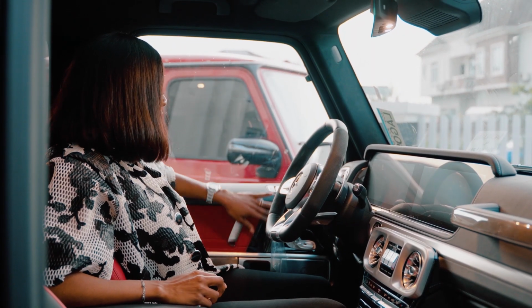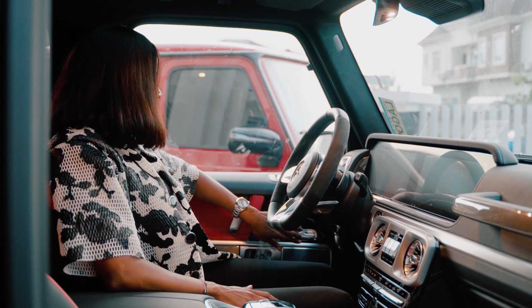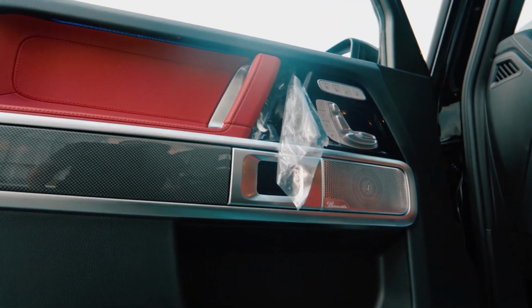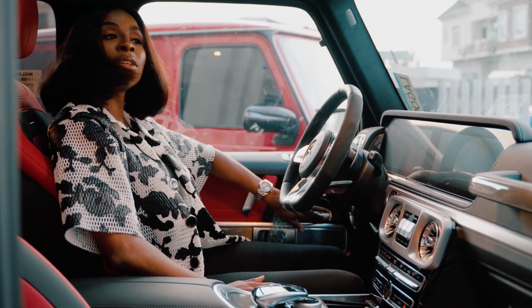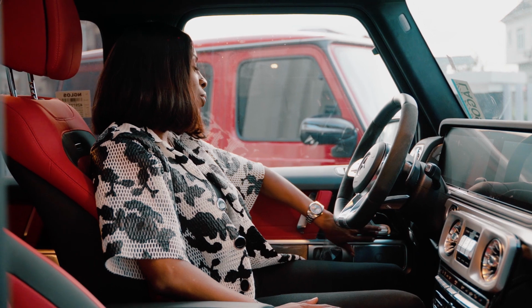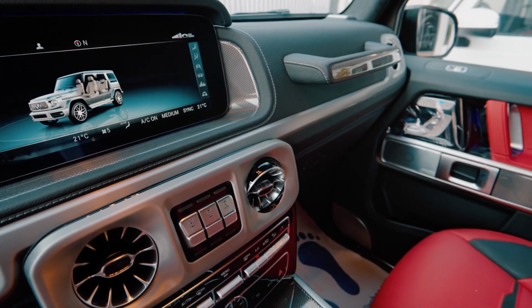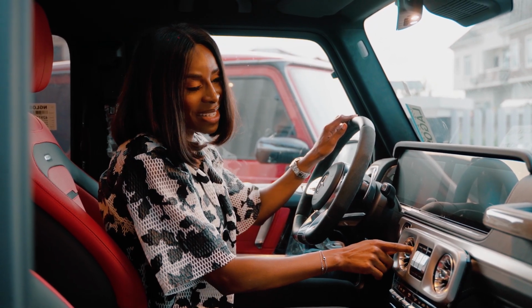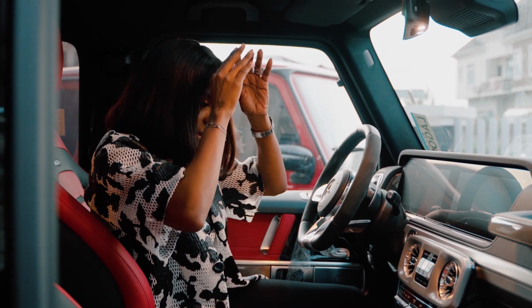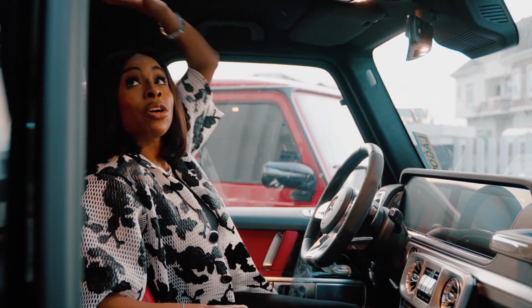You have heated and cooling seats, memory function, and I like the fact that the controls for the seats are actually really handy and quite close to hand. It's all been configured in a way that's really, really comfortable and practical. Can't tell you how chuffed I am about the air vents, because when you're wearing a lot of makeup, you know how it is, ladies, you need to stay really cool, and it's really, really hot out here in Lagos.